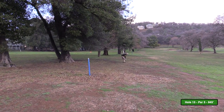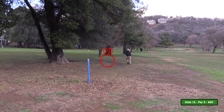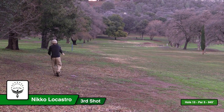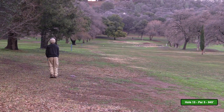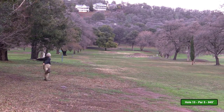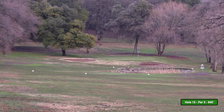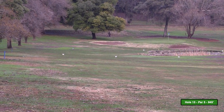And here we see where Nikko went out. He's taking his relief, marking his lie. And he's going to be shooting for 3 from here. Didn't quite get the snap on that one to turn it over.